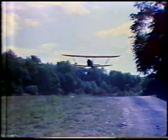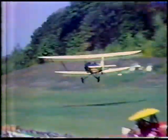D-25 has a top speed of 110 miles per hour, cruises at 98, and stalls at 37. It has a range of 490 miles and a service ceiling of 18,000 feet. D-25 was originally fitted with a Wright J-5 Whirlwind engine of 225 horsepower. This airplane is fitted with a Continental R-670 engine of just about the same weight and horsepower.